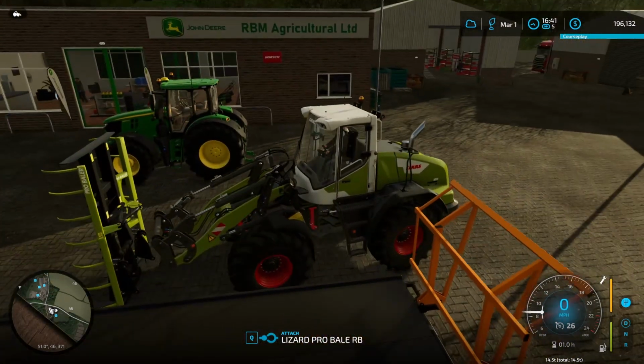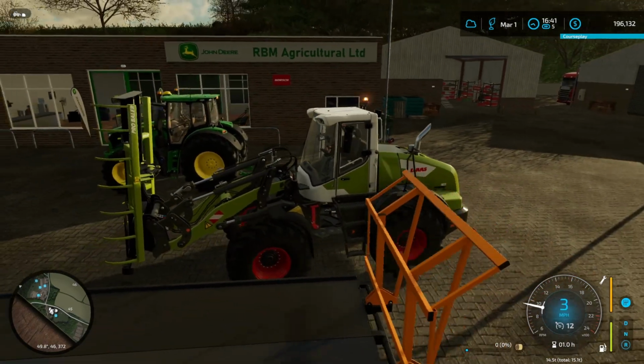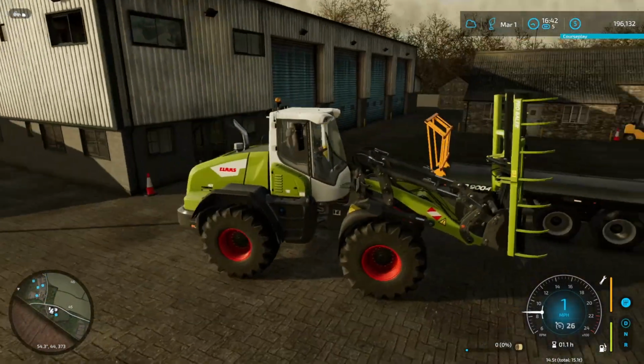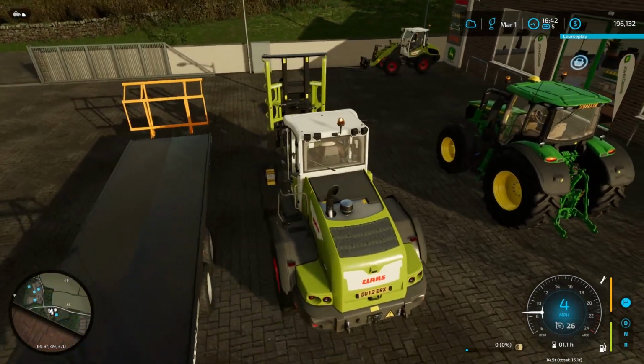But very, very nice piece of equipment. I've seen it. The Farm Sim guy used this a lot in his Court Farm series, and I thought I'd pick it up, give it a try. It is auto load. So before y'all get mad, let me explain.